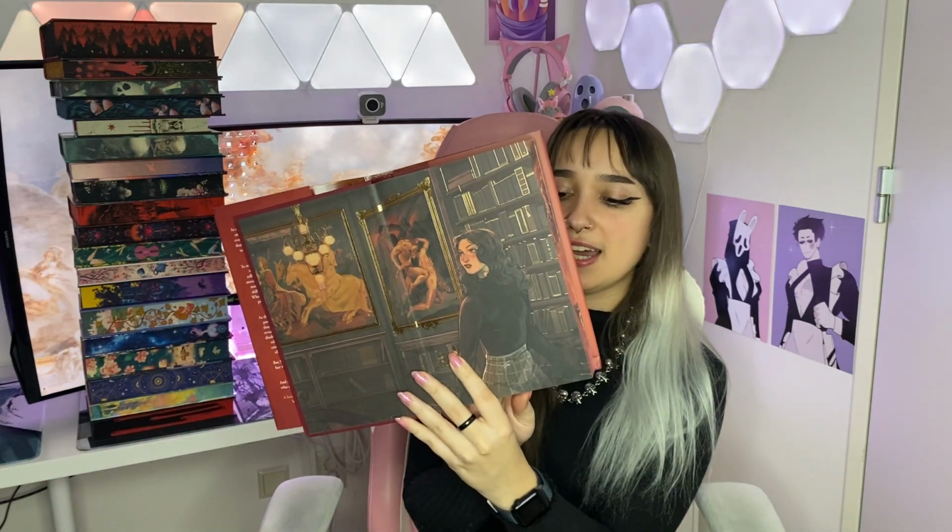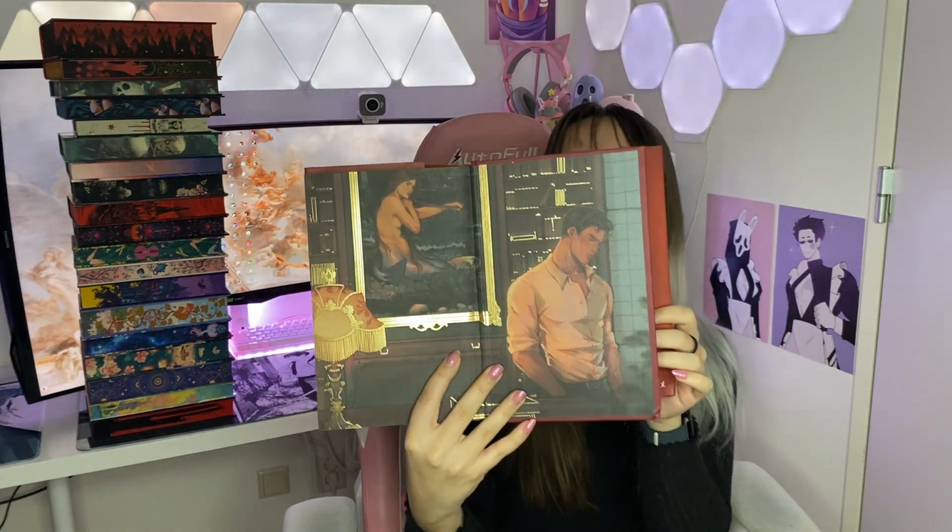Then I got The Temptation of Magic by Megan Scott. I know next to nothing about this book, but I thought the sprayed edges looked really pretty. But the thing that got me to buy this book were the end papers. I thought the art on the end papers were so beautiful. I'm honestly not sure if this is a series or a standalone, and I do want to read it eventually, but I haven't got any plans for it yet. But I mean, the artwork in this book is just gorgeous.